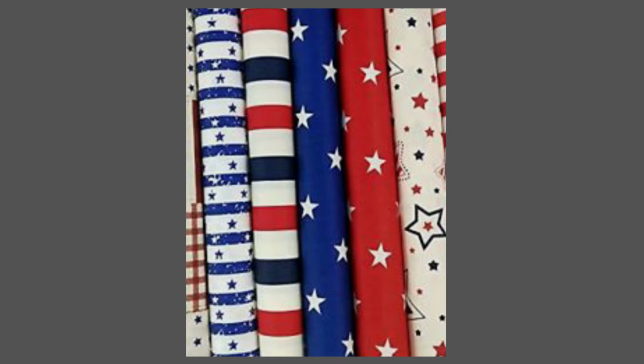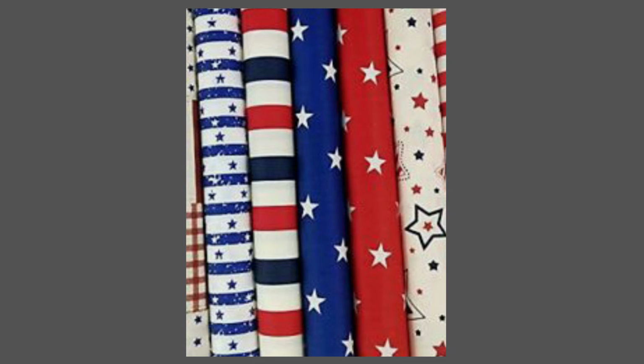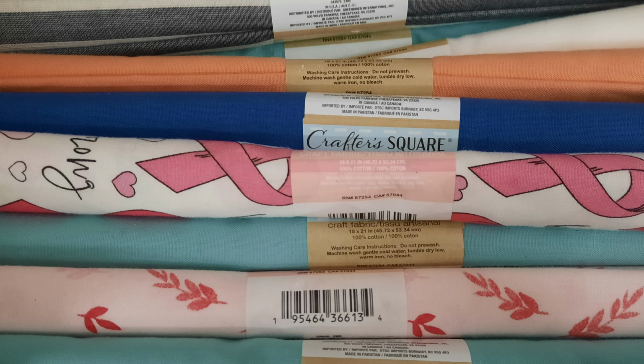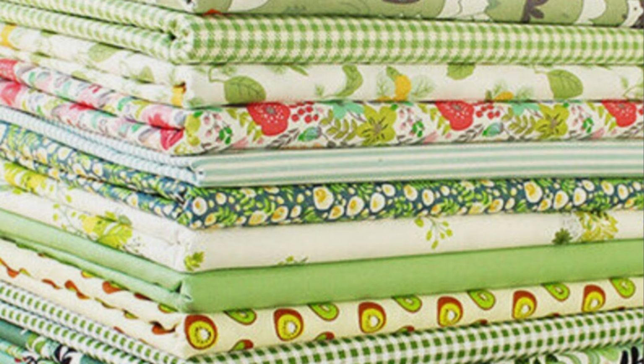So I'm gonna wrap this up. That's all the negatives. But why do people still buy them? The answer: they're just that pretty. They're neat to look at. They're easy to store. They're not messy to put on the side.